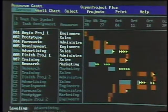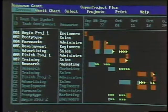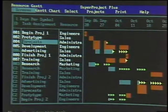The resource leveling, as indicated in the bottom of the screen, is going out, looking at everybody's schedule, and coming up with a schedule that will get done given those resource parameters. So it sort of solves the problem on its own, goes in there and reallocates those resources. Absolutely. Glenn, who can use this kind of stuff?